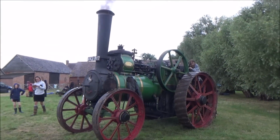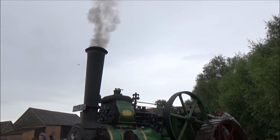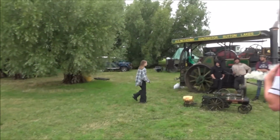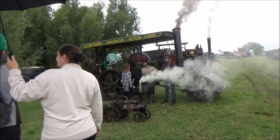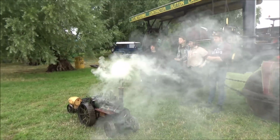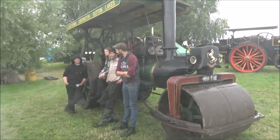And we're down by the steam engines now. Look at these beautiful things. Look at the steam out of there, proper fired up. And this one here, look at this. That's a little miniature one there, look. I love that. Look at it.